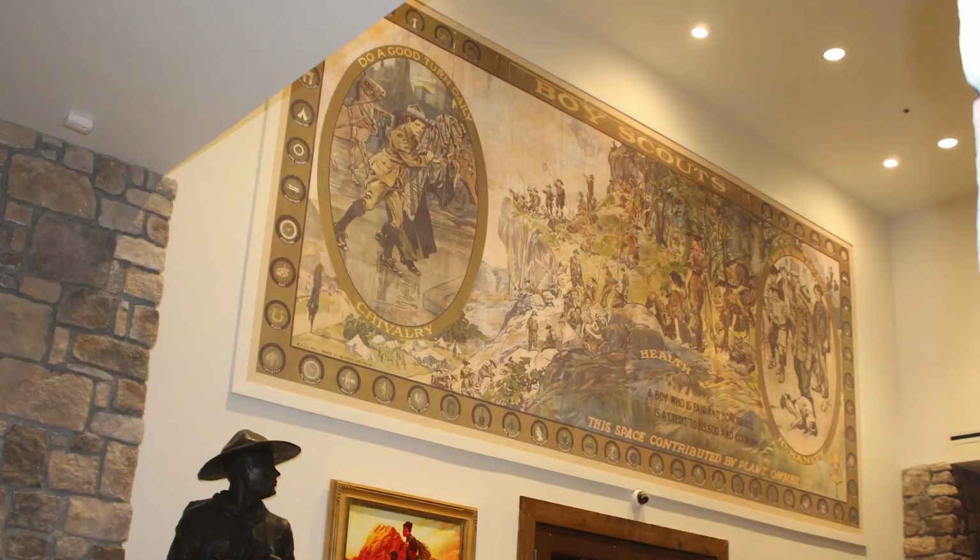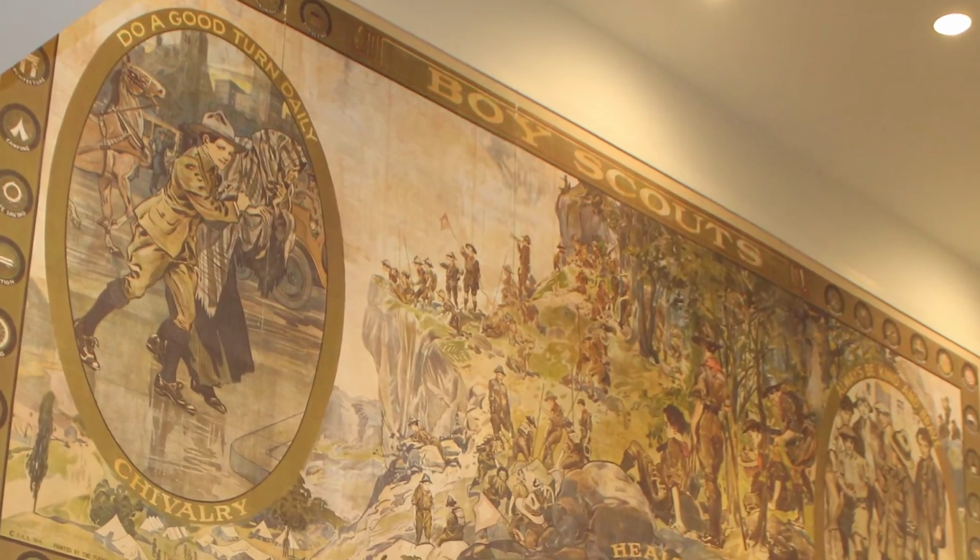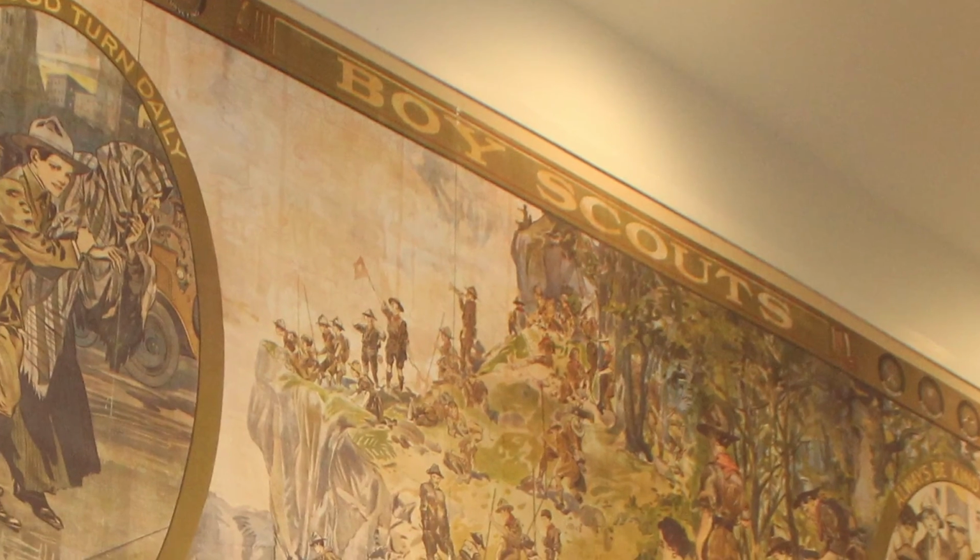Now, the original lithograph sheets are stored in the collections vault here at the museum. And today, this reprint of this historic recruiting poster helps Scouts learn about the history of the BSA and gives us a glimpse back into time and the earliest days of the Boy Scouts of America.